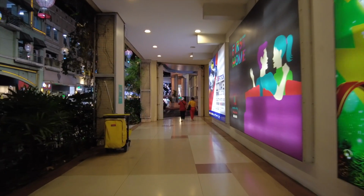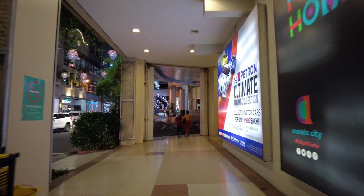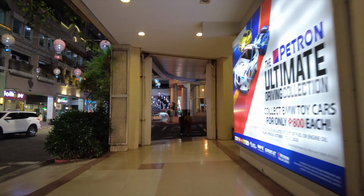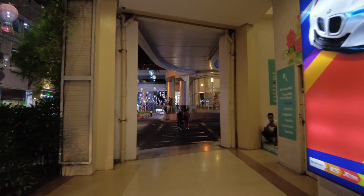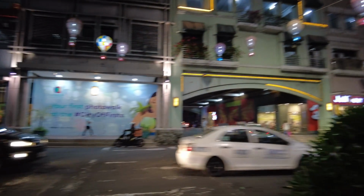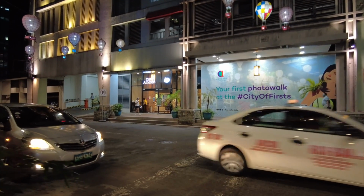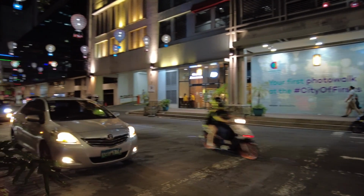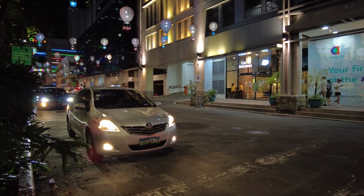I hope you found this quick night walk enjoyable. Believe me, I did enjoy it. There's really a different feeling walking at night sometimes, and it's cooler too compared to the daytime. Just showing you a quick street view in front of the theater.